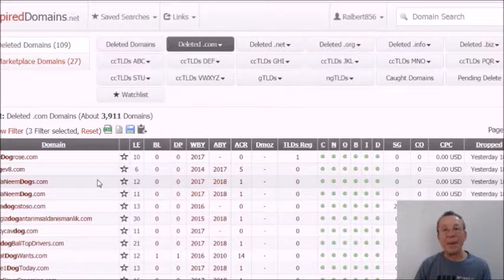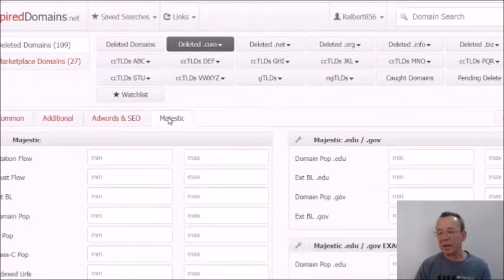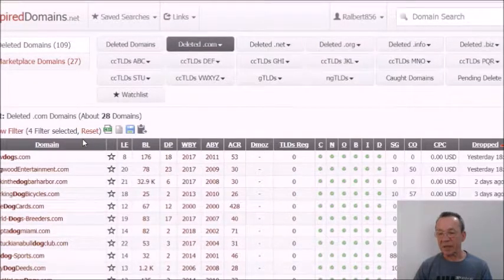Now, since there's that many, let's filter it down just a little bit more. Let's just see if we can get some good Majestic score on here with this search. And let's put in a trust flow of like 10. And let's see what happens here. Because if you have a good trust flow, your website's going to be great in Google's eyes. So let's see if we got any domains that have a trust flow of 10 in the dog niche. There's 28 of them.